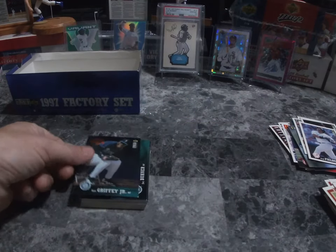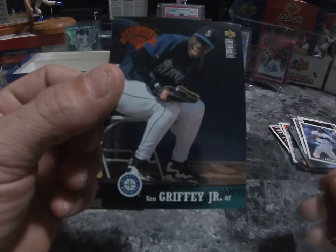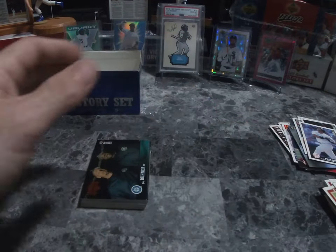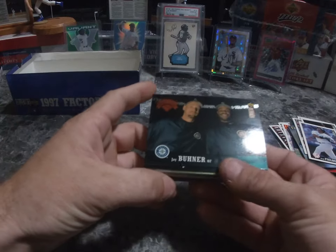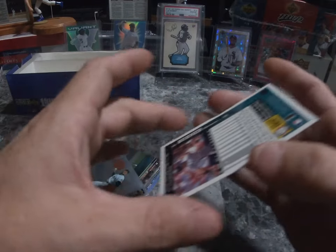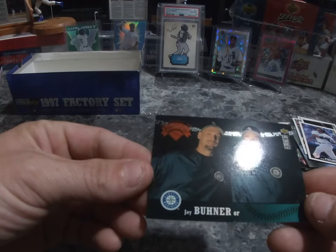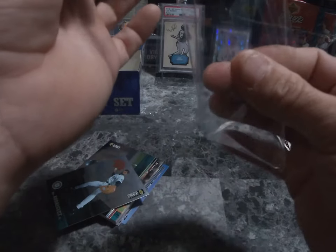We got a very nice one right on top here. Another Ken Griffey Jr. So there's a lot of Griffeys in this deck, which I'm not complaining. That's a nice card there. It's got Ken Griffey Jr. in there with him. I will hang on to that just because it's got Griffey in the picture.